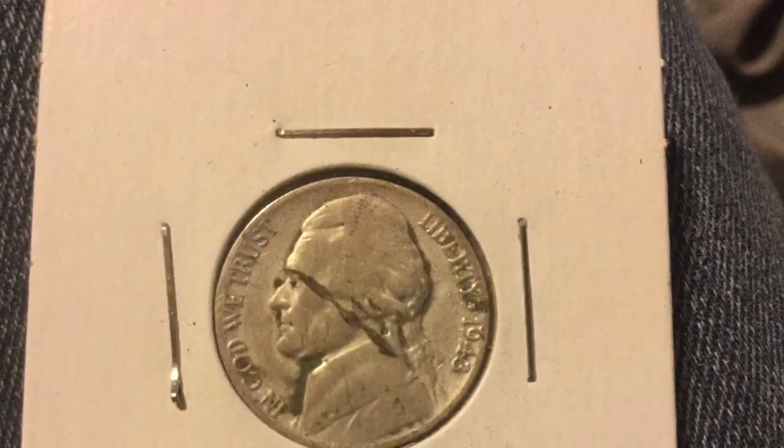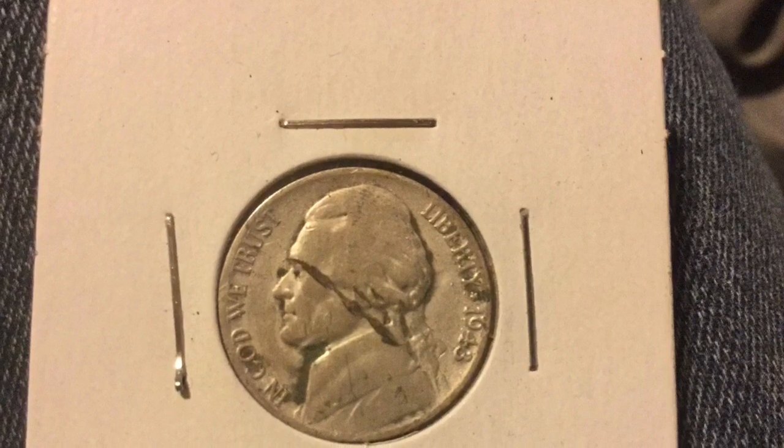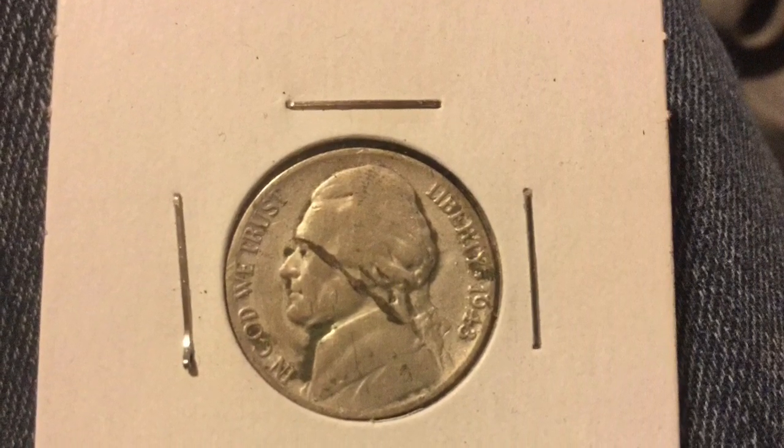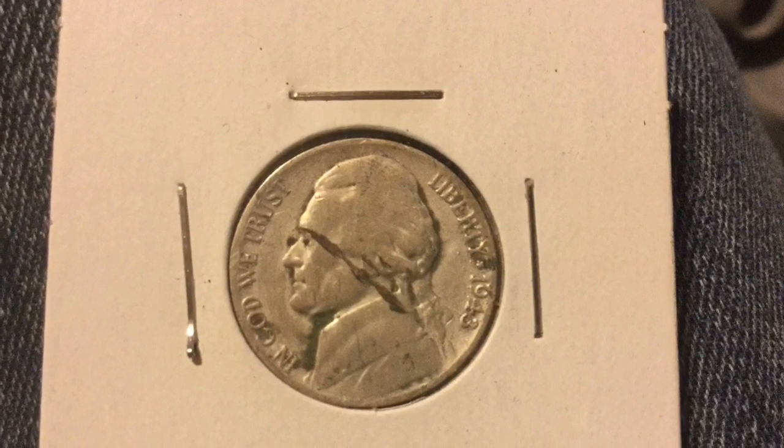Yeah, as you can see, I kind of nicked that one with a shovel. You'll never remember the extra 30 seconds you took digging a hole, but you'll always remember the scratch across the front of your coin.